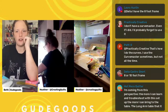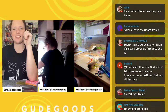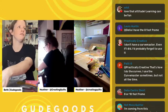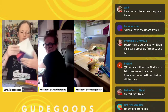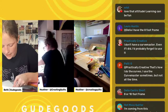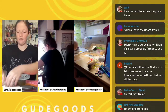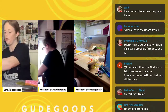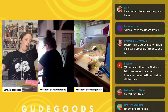I don't have a curve master. Even if I did, I'd probably forget how to use it, Melissa says. Whitney says, love that attitude. Learning can be so much fun. It's fun and it's also scary because you're like, wow, I've invested some money in a new frame and for what?